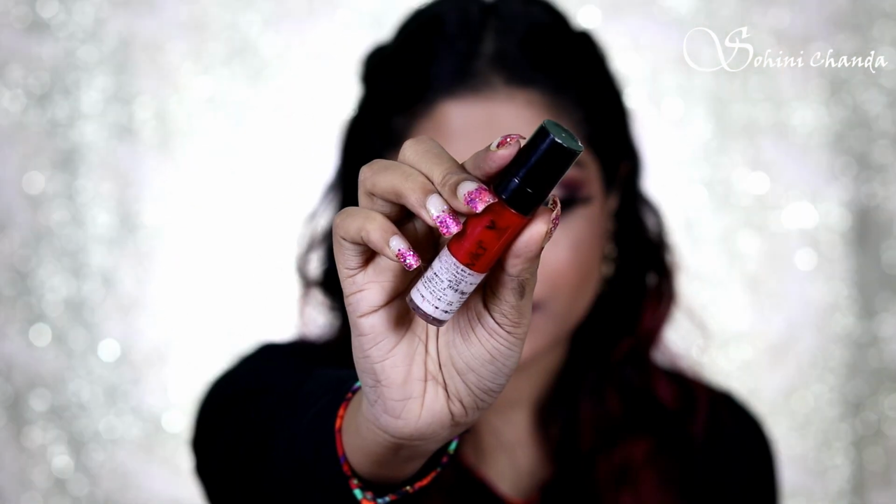For lipstick, I have two options. This is a red one. This is Missy and Fierce. It's a beautiful red shade. Otherwise, you can go for a nude, and I'm using Give Me Mocha. So guys, this is my finished look.